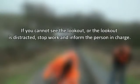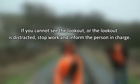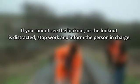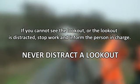If you cannot see the lookout, or the lookout is using a mobile phone or distracted for some other reason, stop work and inform the person in charge. You must never distract the lookout.